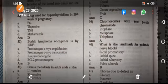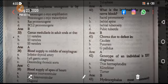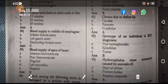Chromosome with 2 parallel chromatids, prophase. What is the landmark of pudendal nerve block? The answer is ischial spine. Chorea due to the defect in caudate nucleus. Caudate. Genotype of an individual is XYY.